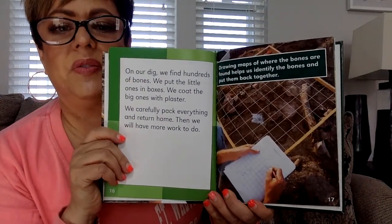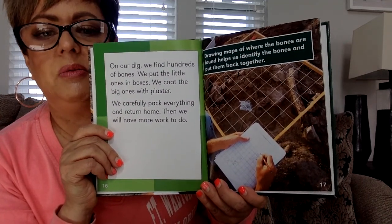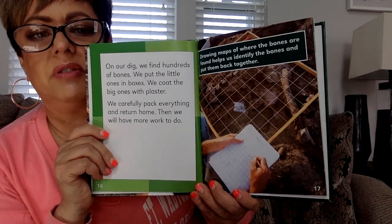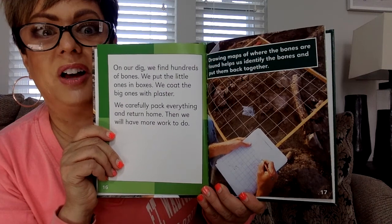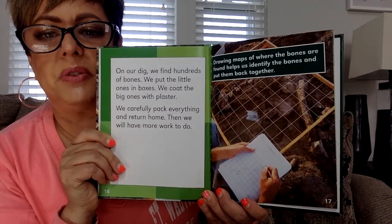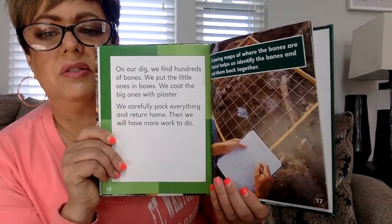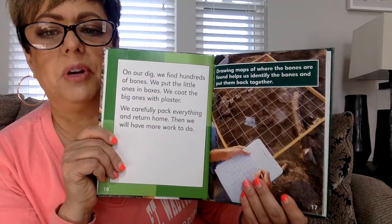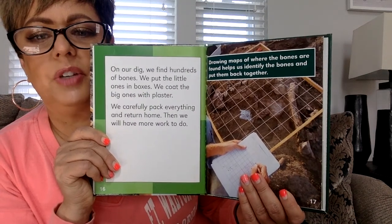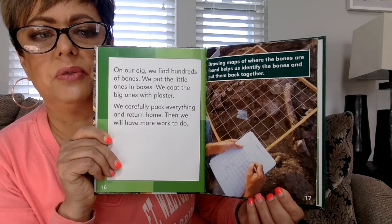On our dig, we find hundreds of bones. We put the little ones in boxes. We coat the big ones with plaster. We carefully pack everything and return home. Then we will have more work to do. Drawing maps of where the bones are found helps us identify the bones and put them back together. So do you see how he's using his paper, and he put, looks like wood with some string, and he's making a picture of where he found the bones.